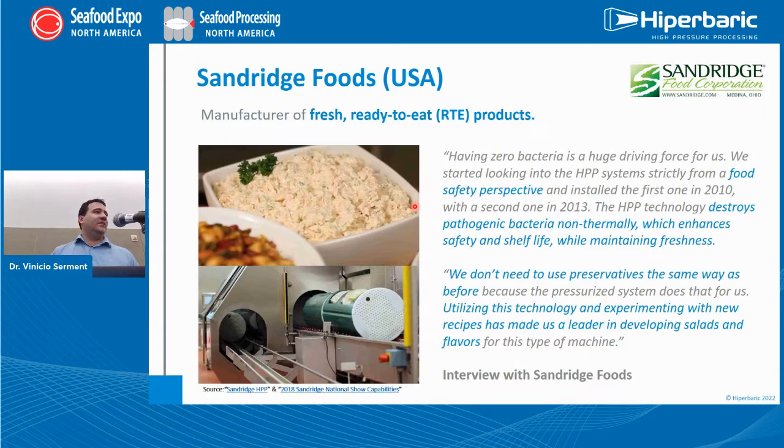In First Main and Deli, you can actually see some seafood dips, which basically have minced fish, minced seafood, along with mayonnaise dressings. Not in this case, but other companies are getting up to 90 days of refrigerated shelf life with HPP. You can see more detail if you request the presentation about their testimony, their words, on how HPP and non-thermal technology enhances the safety, the shelf life, and the freshness for our customers.